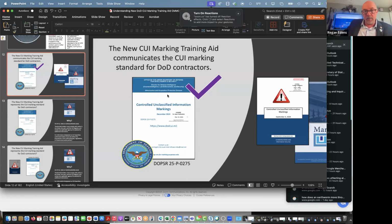So, just to put a pin on this, Doug says, well, what would you insert in the DoD controlling office? If you don't have that information, you can leave that blank. The controlling authority would be you, would be your company.